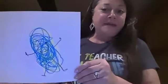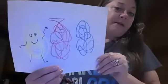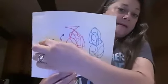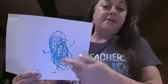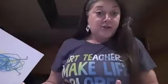Another book that I have for you guys talks about scribbling. And you make these little scribble creatures. So I made these, one red one, one yellow one, and one blue one. And I've only added the arms and legs on this one. But the story talks about if you mix the colors. So a yellow one and a blue one mixed together should make a green one, shouldn't it?